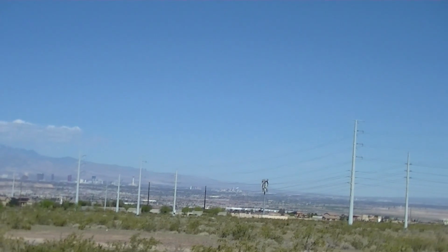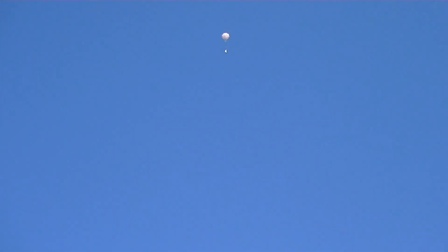200 feet. Oh, something came off. High altitude, 200 feet. Is that the nose cone? Huh, yeah, that was the nose cone. Yikes.